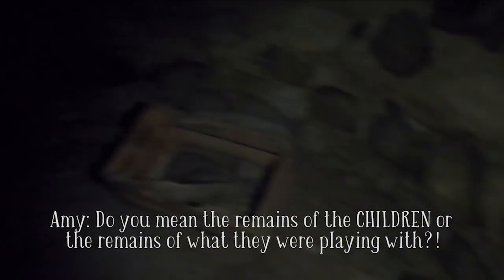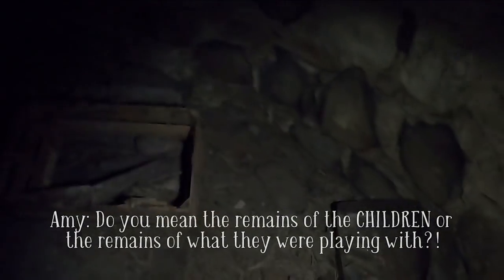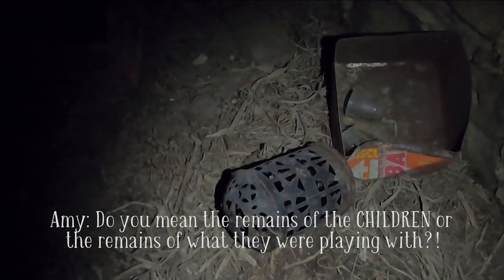I'd like to show you this bit, which is a room with no light where we used to have great fun when we were children. The ceiling is quite low. It's less than 1 meter high. And there are remains of children playing here. A lantern. Do you mean the remains of the children or the remains of what they were playing? Well, possibly both.